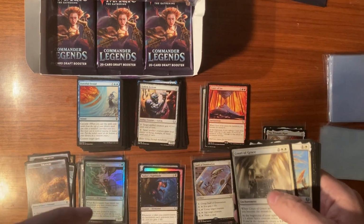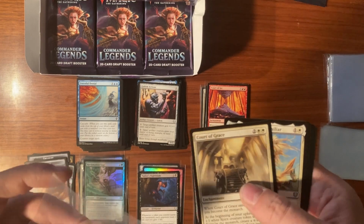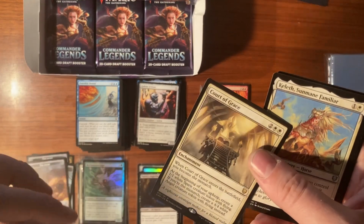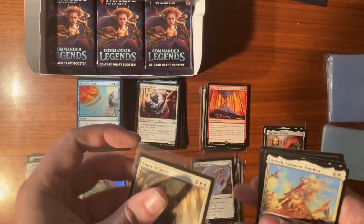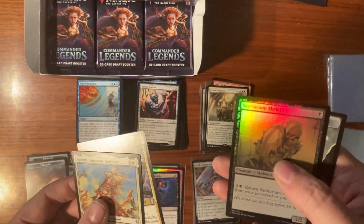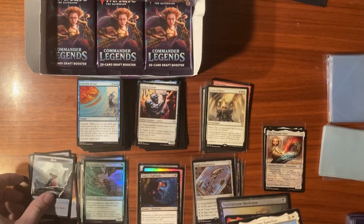We got Court of Ire last time. Now we have Court of Grace. I should have probably just thrown a little, perfect, not a perfect fit. Oh, that is a perfect fit. We've got Kelith, Sunmane Familiar right behind it. I wonder how these sell, like if these legendary creatures sell fairly well. Rayav, Master Smith and Sanitarium Skeleton with a Rock token artifact behind it.